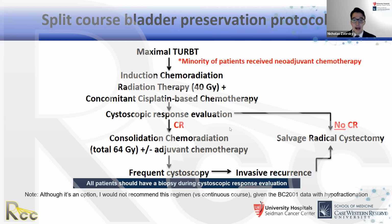And although this is an option, I would not recommend this regimen for a few reasons. Number one, with the new BC 2001 data and hypofractionation, which you'll see in a minute, the local control is better with hypofractionation versus conventional 2 gray fractions, which is what this is. Number two, this is logistically much more challenging. You have to coordinate with the urology team, and there are a lot more moving parts, and it may be more difficult to schedule everything. And number three, from a radiation therapy perspective, most radiation oncologists would not want to do a split course of treatment because of accelerated repopulation.